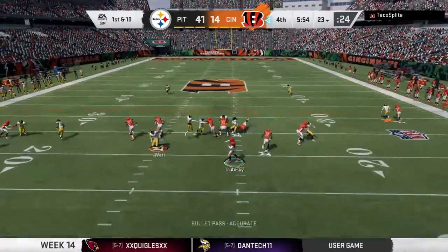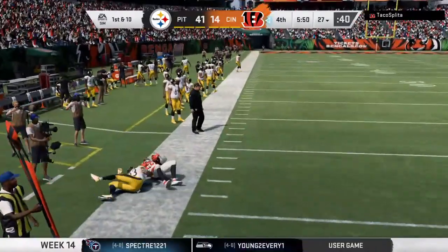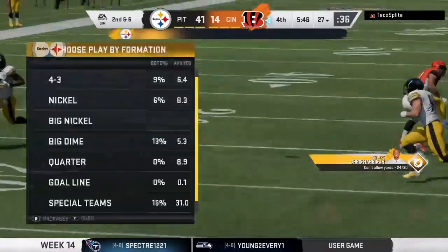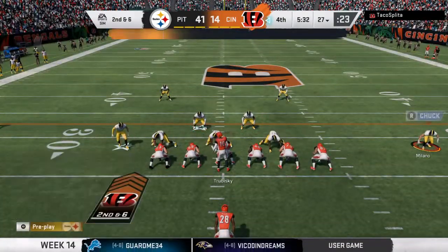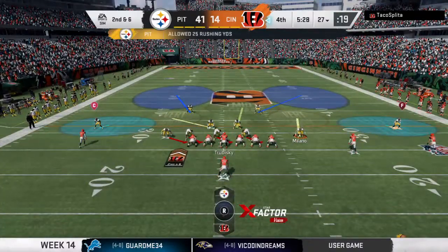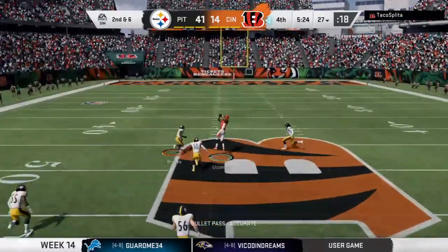And when you start plotting for this drive, when you start thinking to yourself, okay, what are we going to do? You don't go away from what you did before because that worked, but you have to be prepared for wrinkles and counters because you know they'll make some adjustments. That throw good for 4. It's 2nd down. Mike, 55, right there in the middle. 55. From the 27, Trubisky.